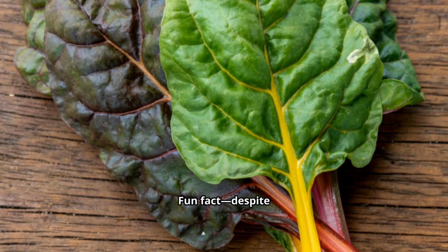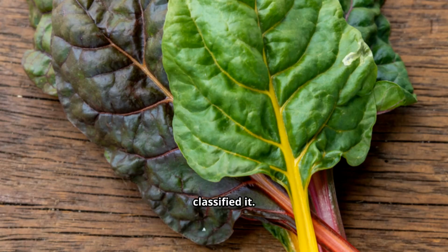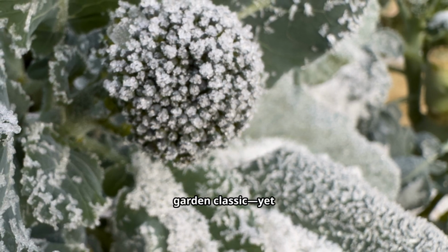Fun fact, despite the name, it's Mediterranean, especially Sicily. A Swiss botanist classified it. Cook stems like celery and leaves like spinach. 2 veggies in one. Broccoli is a garden classic.